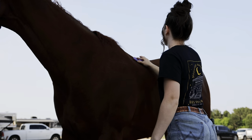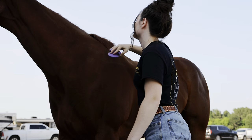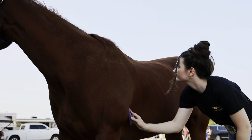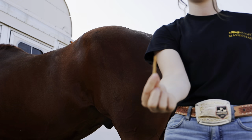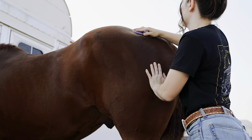He did kind of roll and get covered in a lot of dirt. And then after I'm done with this brush, I will go over with a hard brush before throwing on my tack. And of course, while I was brushing him, I found this giant chip of wood in his tail. I genuinely thought it was a piece of hay until I got up closer. So that was very interesting of him.